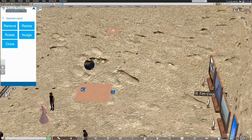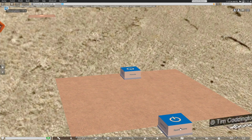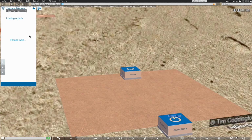Let me show you in the menu. It's much easier to show you different examples of blocks that you can assemble to create buildings. Okay, so if I click on create, I have a menu of objects.